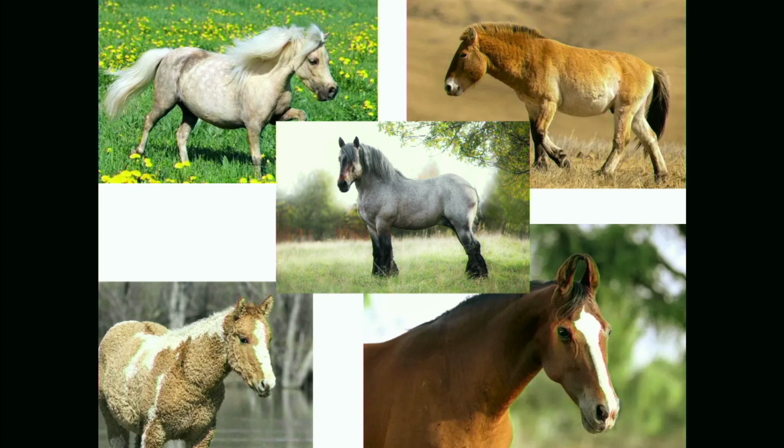And then the bottom right, and it's kind of hard to see it in the picture, but that is a Marwari horse. They are specifically bred so that their ears touch. I'm like, that's impressive, that's cool. So his ears touch there.